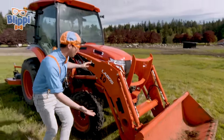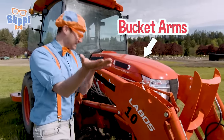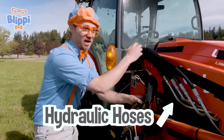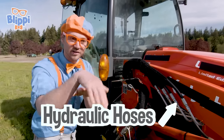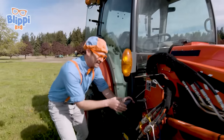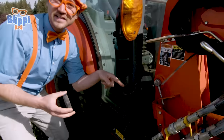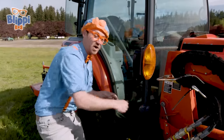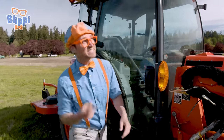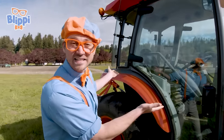Wow, these are the bucket arms, which help lift the bucket. Right here, these are the hydraulic hoses, which help tilt and scoop things up and lift up the bucket. Oh, and you know what this is. This is where you fill up the tractor with fuel. And this tractor doesn't take gas, it takes diesel. Whoa, that right there is the cab.